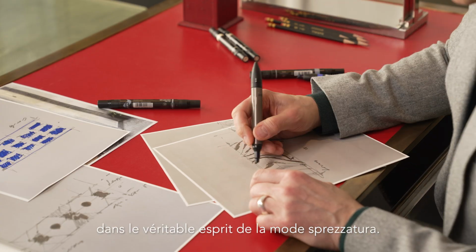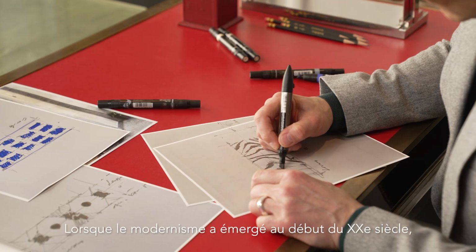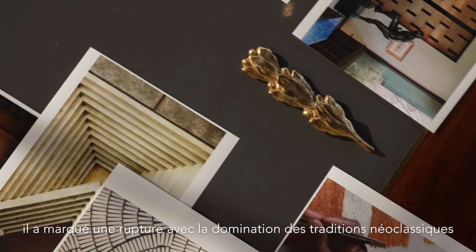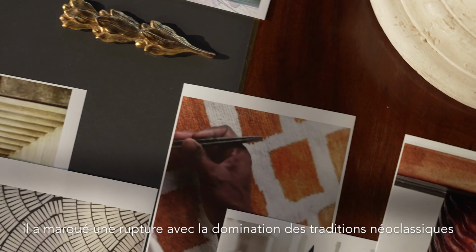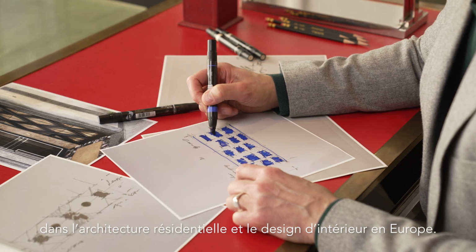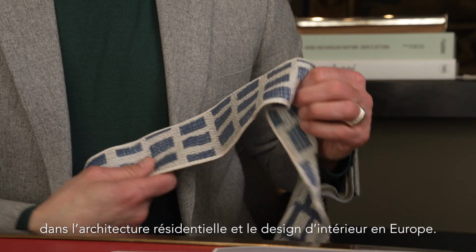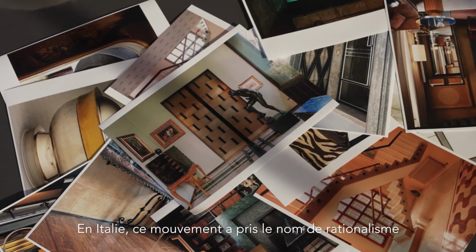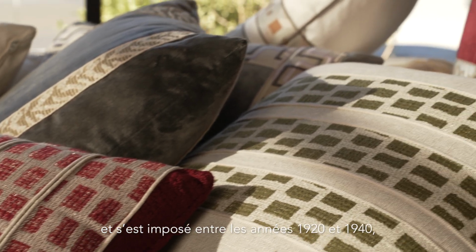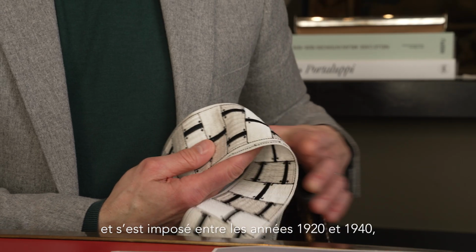true sprezzatura fashion. When modernism emerged in the early 20th century, it was a break from the dominance of neoclassical traditions and was seen in many forms, most notably in residential architecture and interior design across Europe. In Italy, this movement became known as rationalism, and it surged during the 1920s through the 1940s.